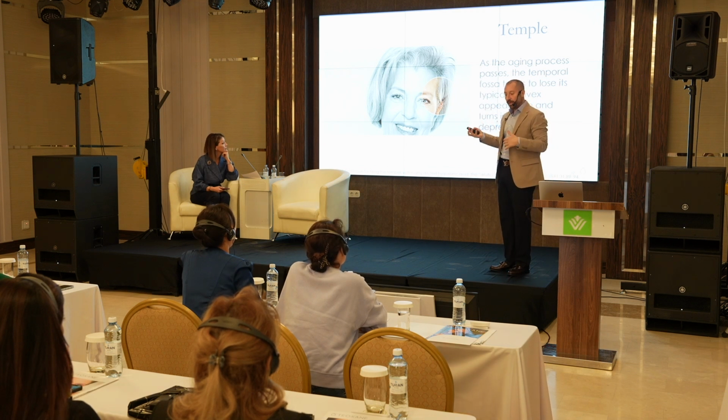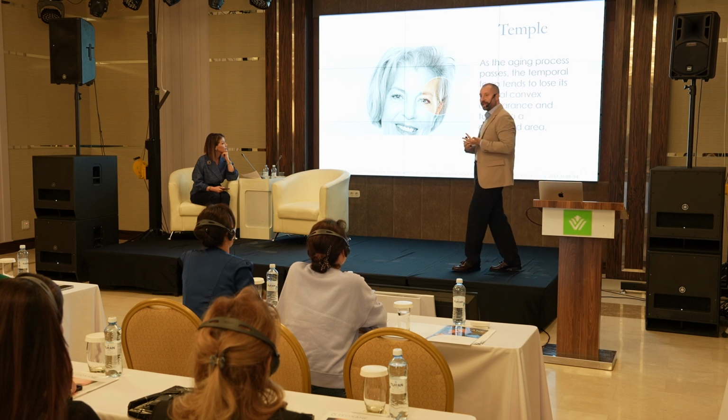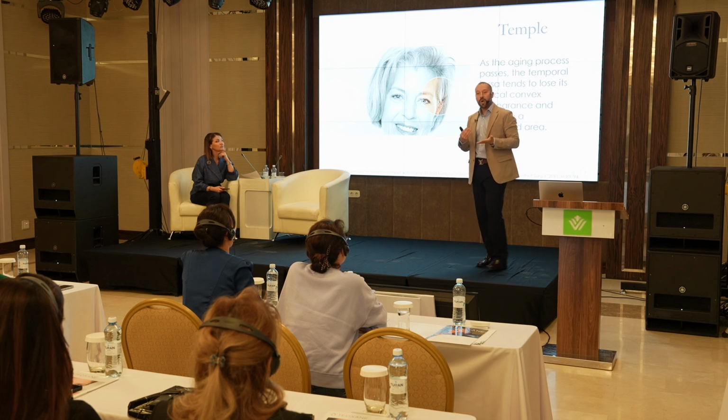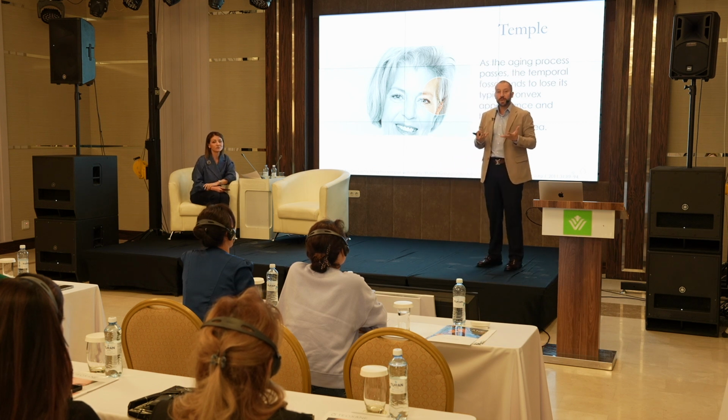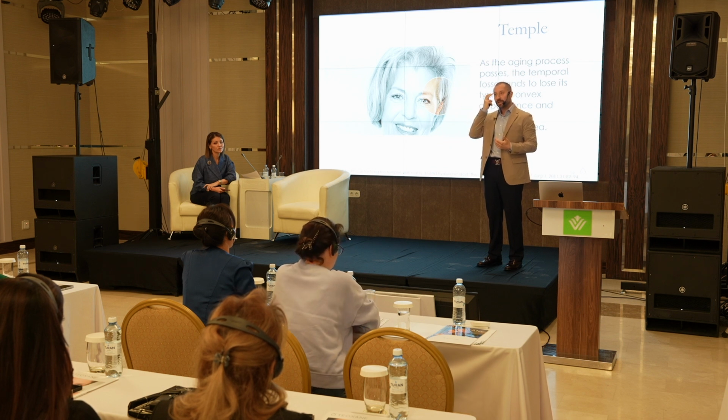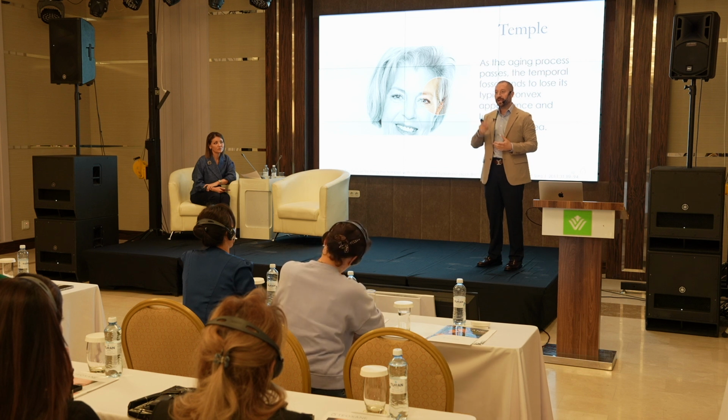And we can say it can have two reasons. If you, for example, lose weight so fast and in a short time, or in the aging process, we lose our bony support. If you lose the bony support, this part will be more hollow, more deepened, then we can correct this area. If you correct this area, it also helps with a little bit of lifting effect.